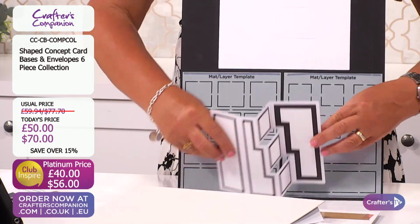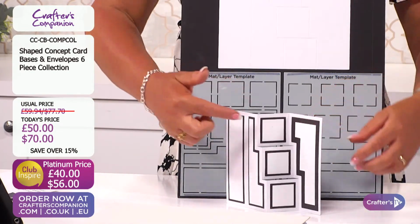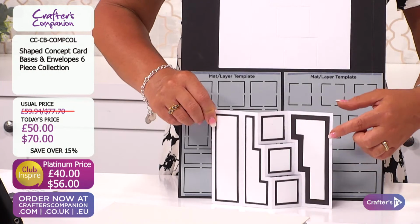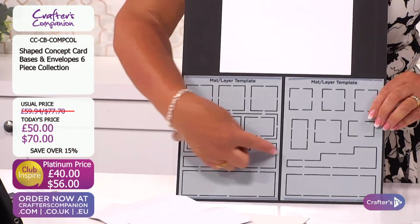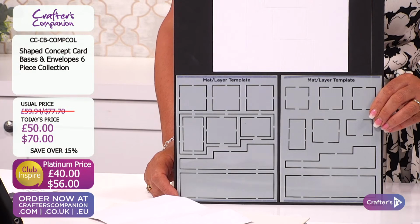And then this one, I think this one might be my favourite. This is your step card. I love that. It just looks like steps. But how difficult would it be to do these mats and layers? I think those would be nigh on impossible to do, to get just right. But you've got the stencils to do all of that. So that is absolutely perfect.